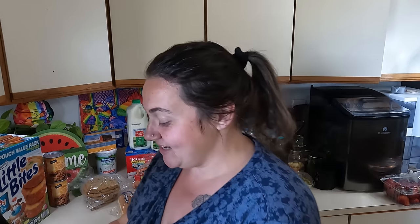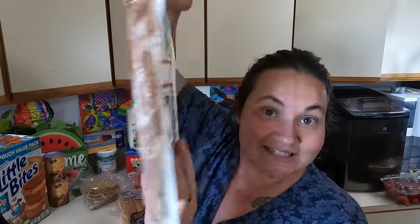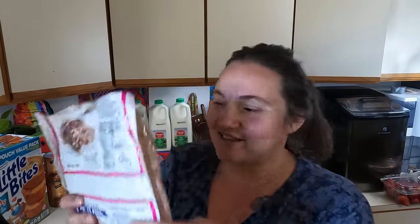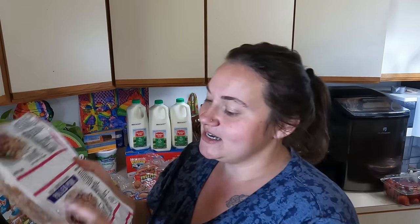All right, so we got the chicken, and then after the chicken, I was able to grab a thing of pulled pork that's already cooked and seasoned. So this is always nice to have on the shelf. It's really hot here today. Everything's already melting. No worries though, if I just need to throw this back in the freezer, even though it's kind of thawed. But yeah, that's pretty nice. You just mix it with some barbecue sauce and you have some pulled pork sandwiches. Always nice for a quick, easy dinner.